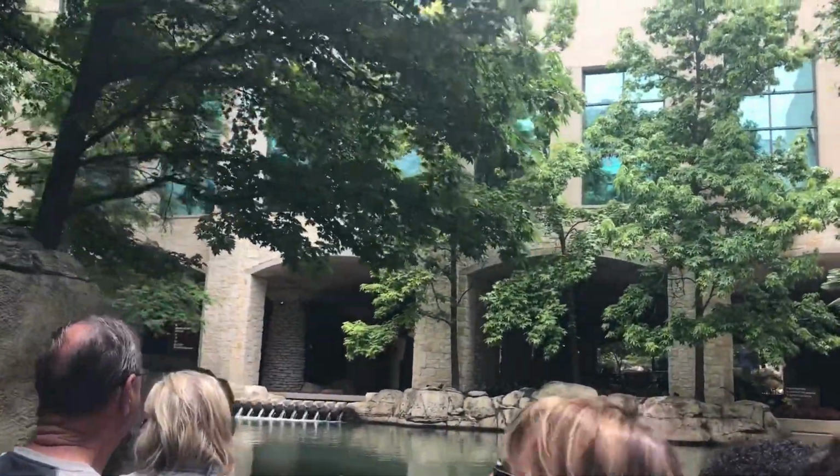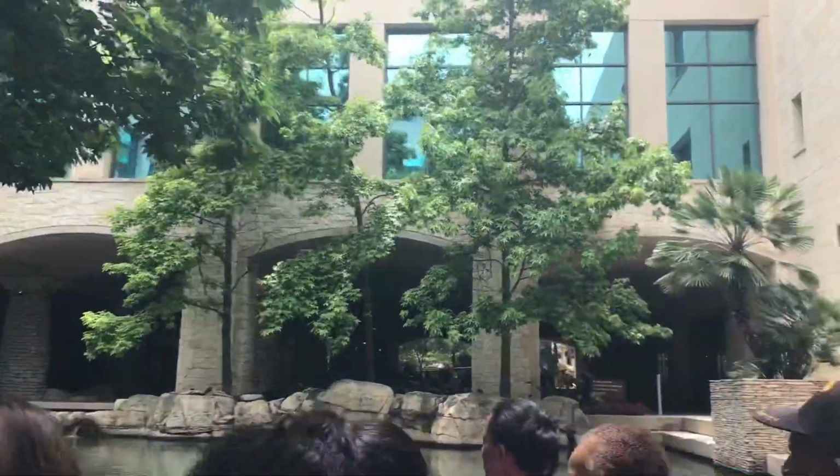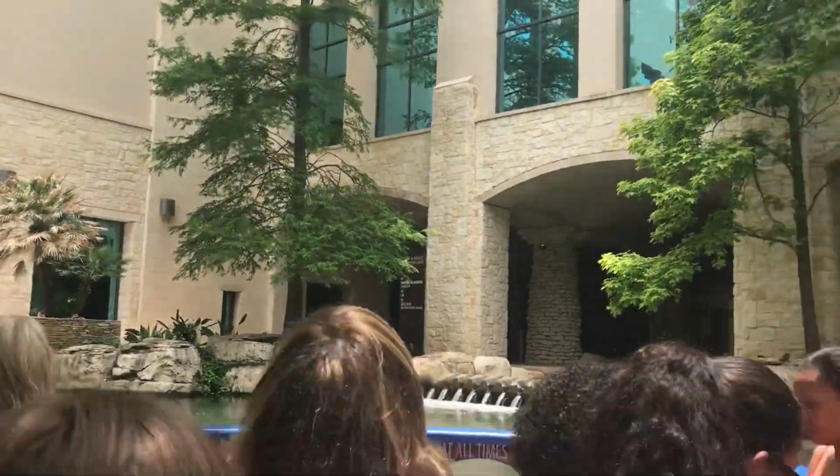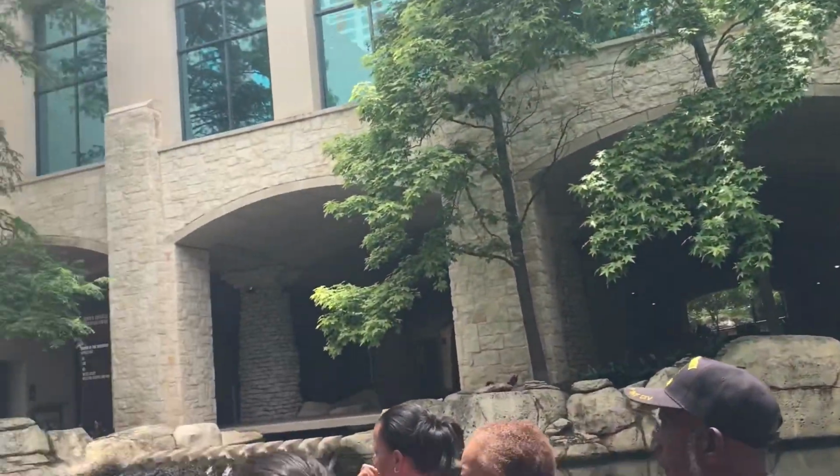Straight ahead, on either the right or left sidewalk, go down about 5-6 minutes, you would hit the Tower of the Americas, as well as Hemisphere Park. Keep going down a little further, you hit the Institute of Texan Cultures, which is also something nice to see.